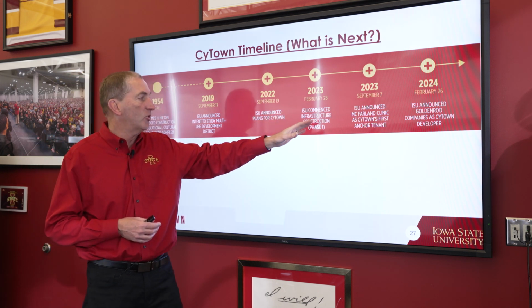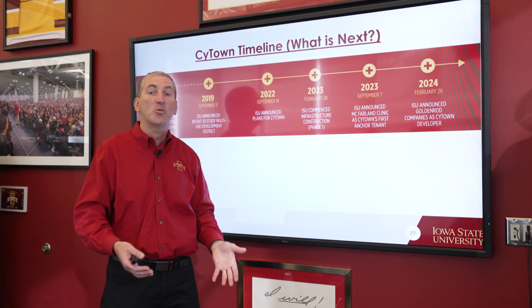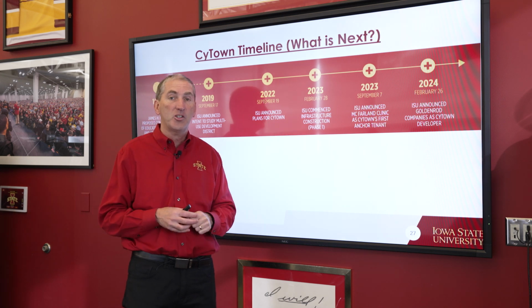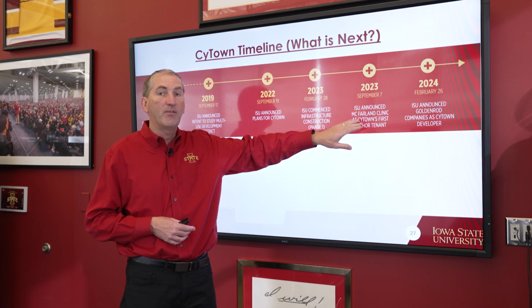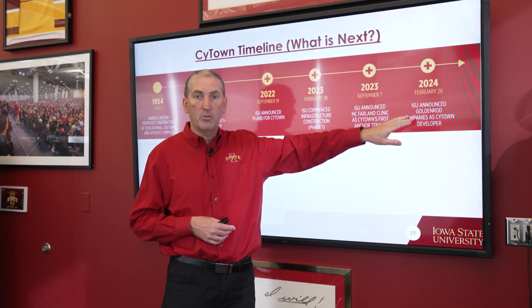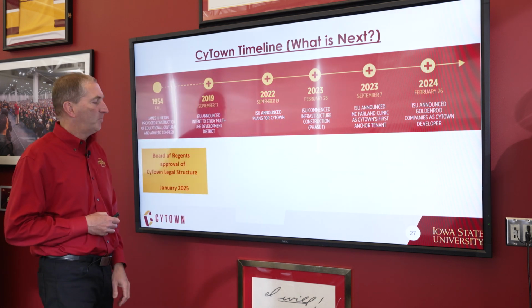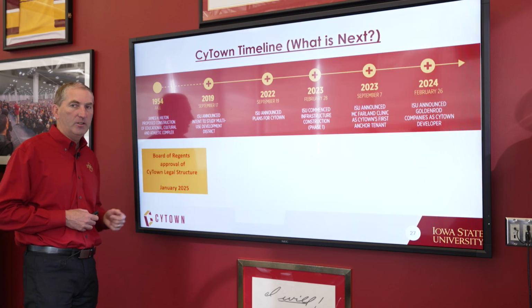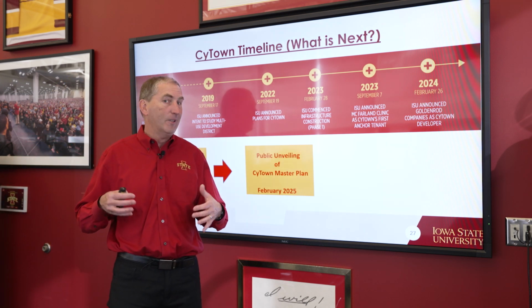And then in 2023, we began the infrastructure. And so for the last 2 years, we've redone all the parking lots, raised it up out of the floodplain, put in all the infrastructure so that we can now go vertical. In the fall of 2023, we announced that McFarland was going to be the anchor tenant. And in 2024, we brought Goldenrod on as the developer. And now we find ourselves in the winter of 25, and we are at a spot where the Board of Regents now have approved the legal structure and the contracts for Goldenrod to move forward. And we're here today sharing with all of you what comes next.